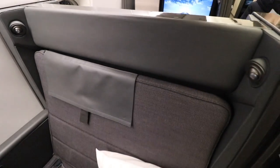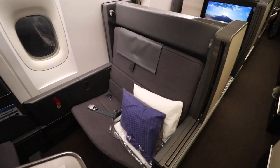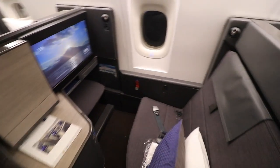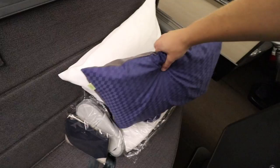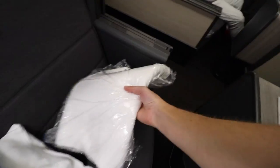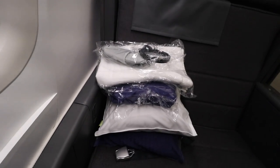Wow. Welcome on board The Room. This really does feel like an entire room in here. It is insane. This couch is seriously wide enough to fit almost three people. So waiting at the seat here, pillow, memory foam pillow, blanket, mattress pad, slippers, headphones. This is like as high as a child.